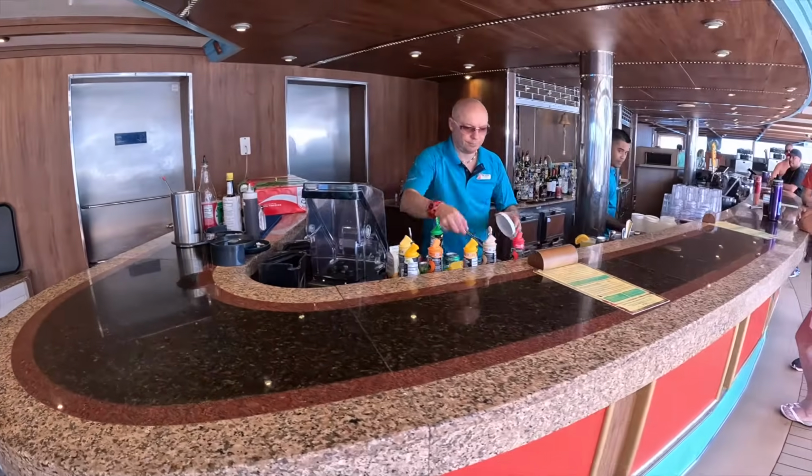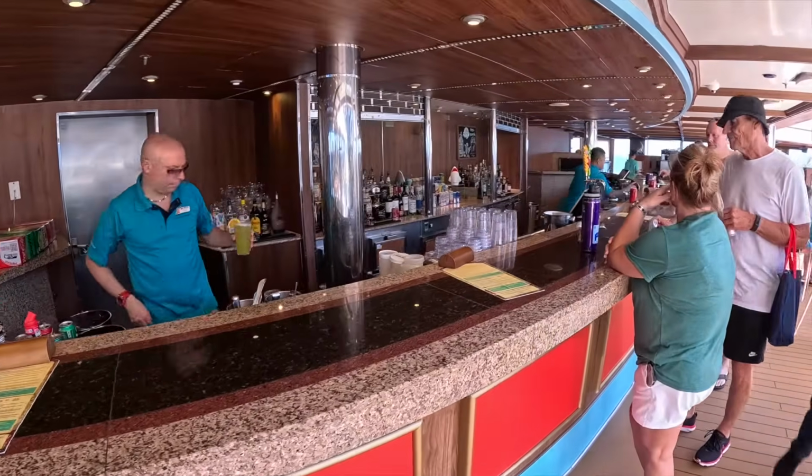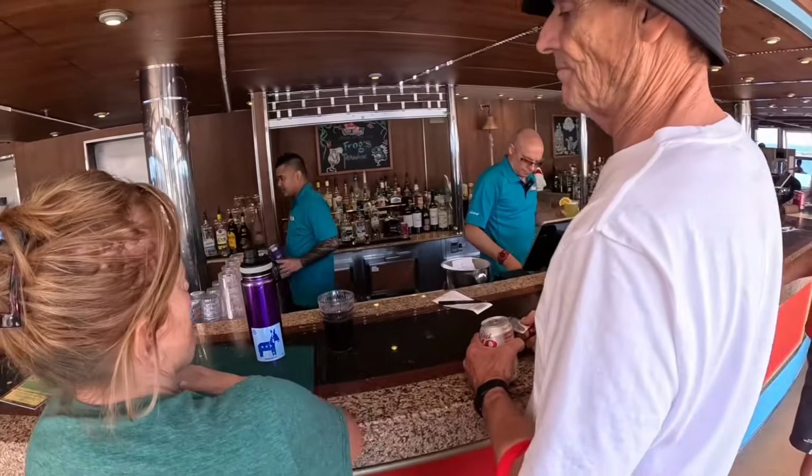Mostly, I've been going to the Atrium bar, to the Serenity bar, and to the Red Frog Rum bar, which is right behind us here. Maybe you can see that back there.